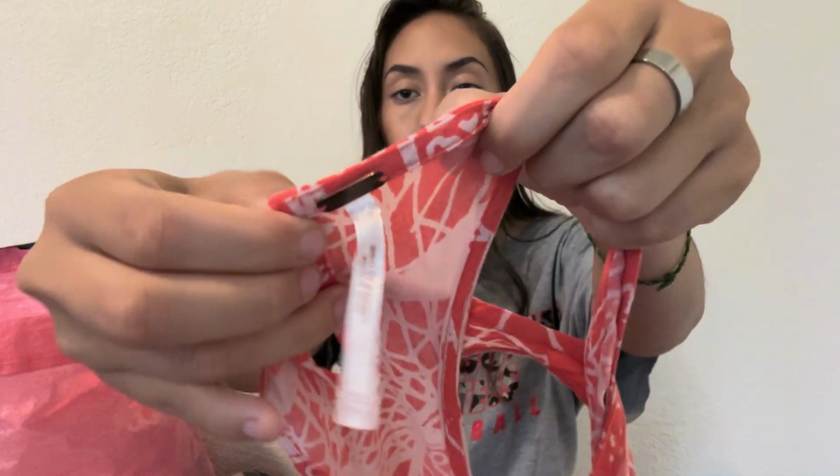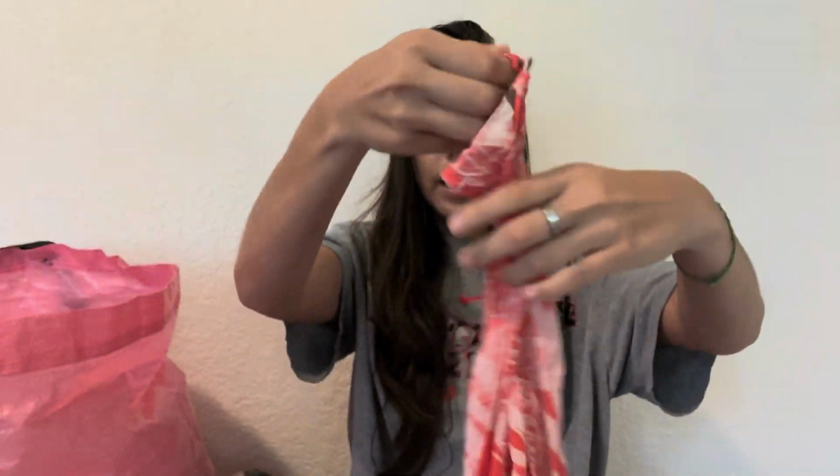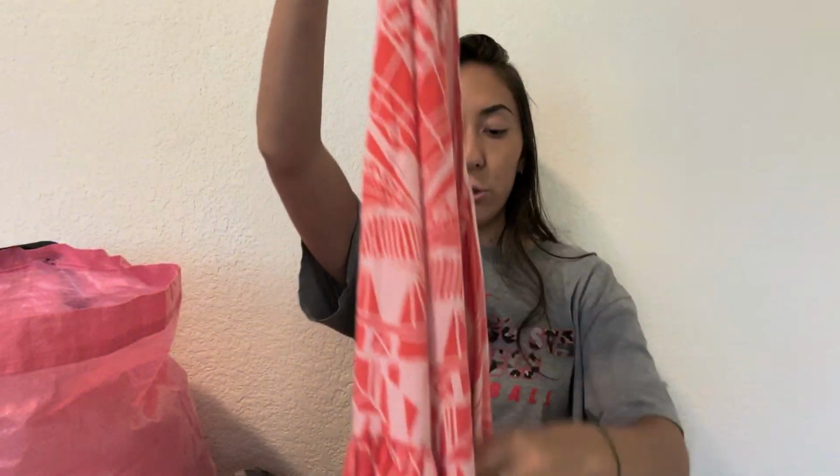And then this is a Free People dress. It's a size extra small. It is an older style. It's this high-low dress, which isn't the most trendy style, but it's still Free People.